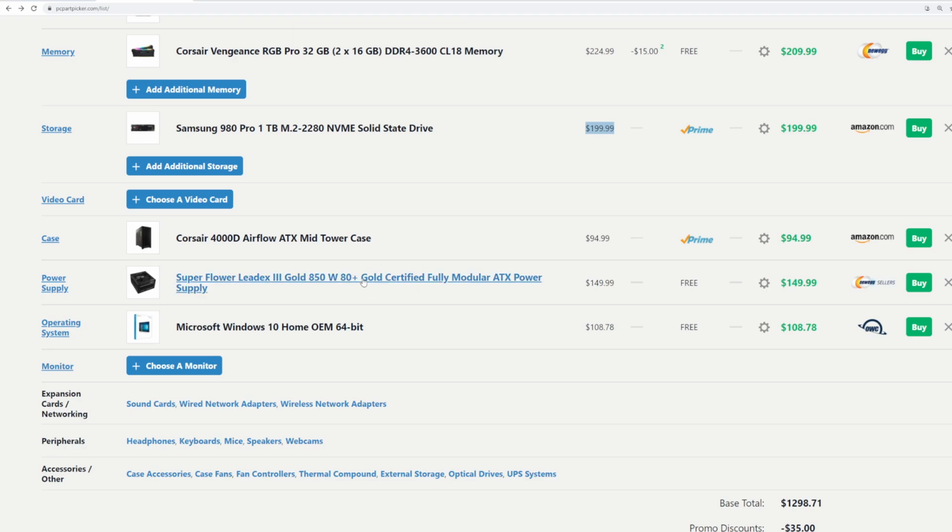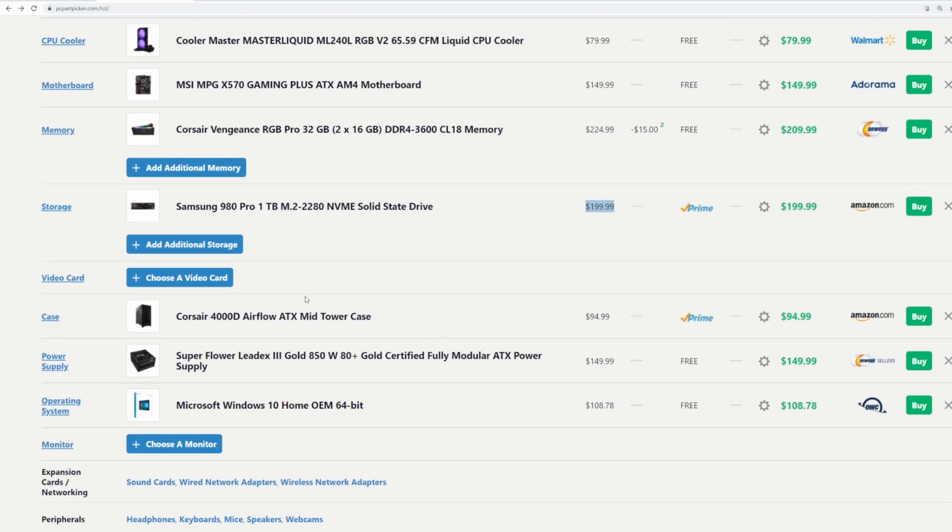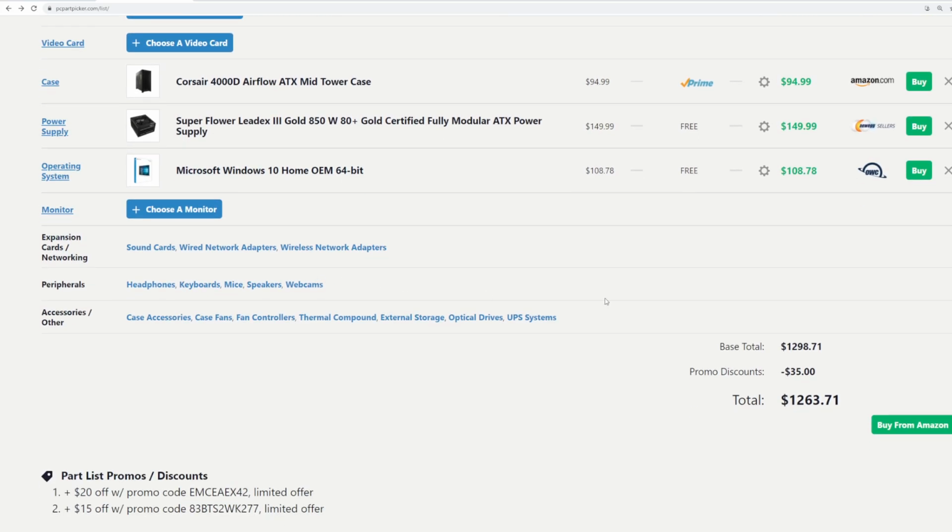With how much the GPUs lately seem to be demanding more power, I don't want to be limited by my power supply if I want to upgrade to a 4000 or 5000 series GPU while I'm still running this same build. Now, you'll notice I don't have a video card slotted in here, and that's kind of the problem. But all of these parts would already be getting me up around $1,200.